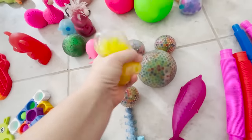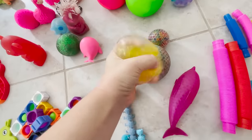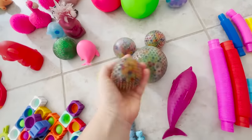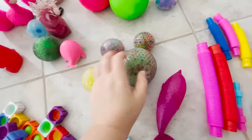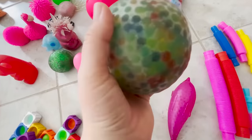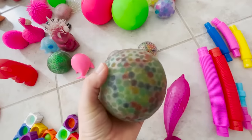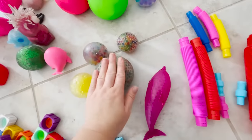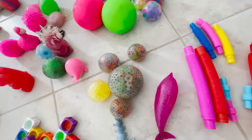So I have a bunch of just normal Orbeez, some that are solid color, and a lot of them are multicolor. This is my biggest one, although when I was organizing it, you can see it's wet. I found out that it's leaking, so I'm gonna have to cut this open, which is a little bit sad, but it is what it is.